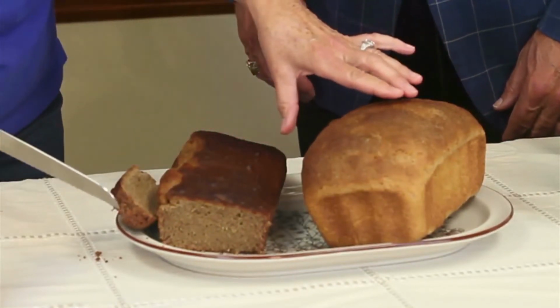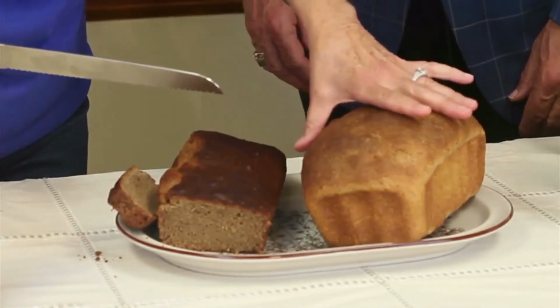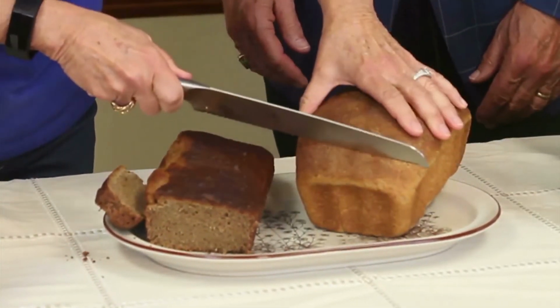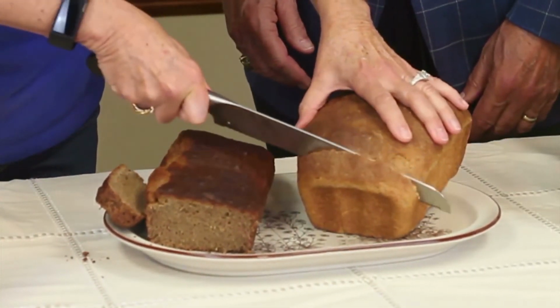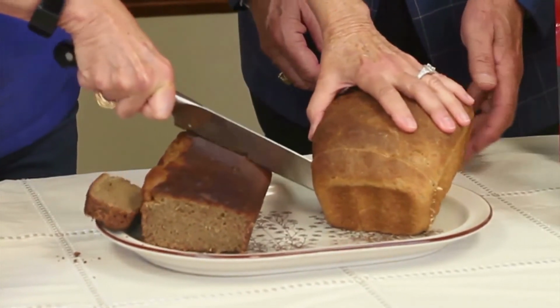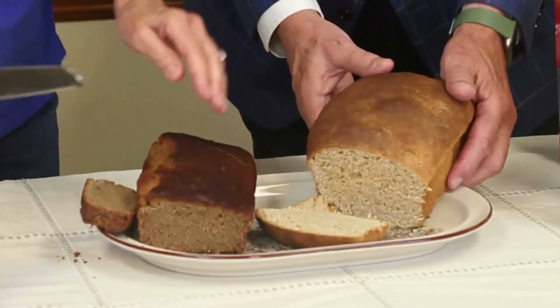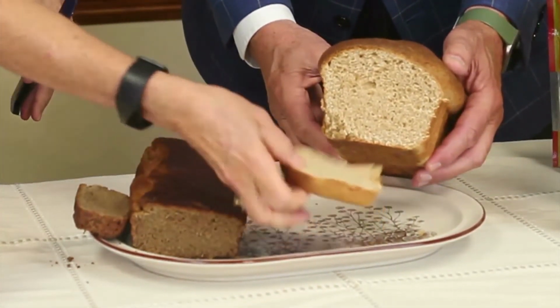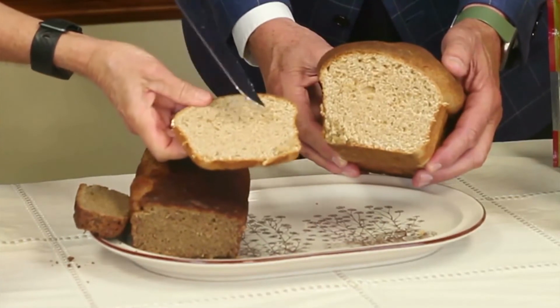This is a yeasted bread made with our ancient grain baking mix. This makes a beautiful loaf of bread for sandwiches. And what I'm going to do, Peggy, is tilt it up that way so they get it really good. So that gives you an idea of the beautiful texture.